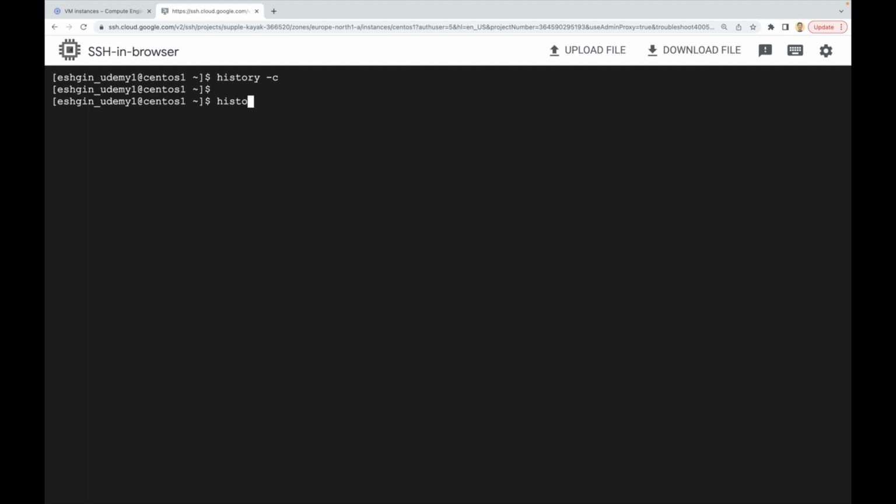Now let's use the history command. As you see, there's only one command, which is history itself. There are also other useful options for the history command that you can Google if you want. But for now, that's all about the history.